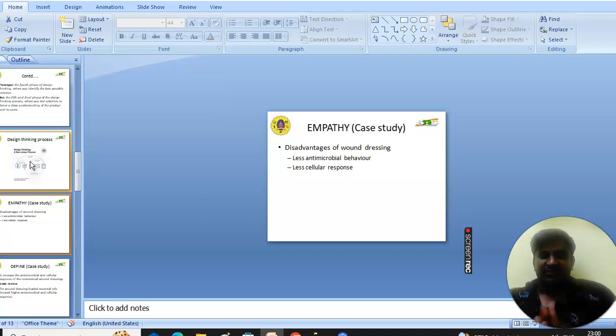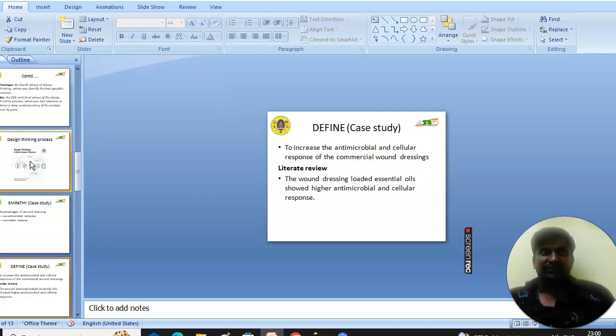In empathy, the case study was about the fabrication of scaffolds for wound dressings. Generally, commercial scaffolds possess disadvantages, namely less antimicrobial behavior and less cellular response. So the define stage is to validate its potential for wound dressings. It should possess antimicrobial activity and cellular response. So we have to search the literature.